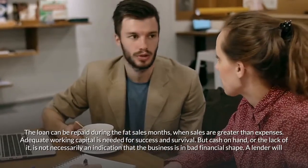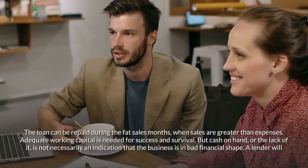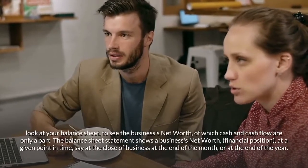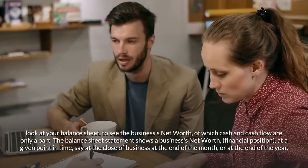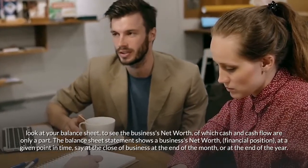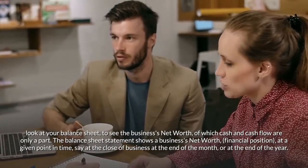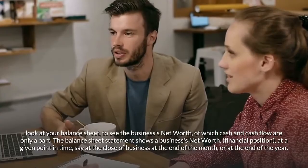But cash on hand, or the lack of it, is not necessarily an indication that the business is in bad financial shape. A lender will look at your balance sheet to see the business's net worth, of which cash and cash flow are only a part. The balance sheet statement shows a business's net worth, financial position, at a given point in time, say at the close of business at the end of the month, or at the end of the year.